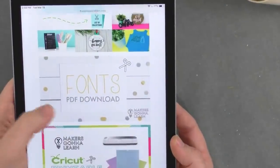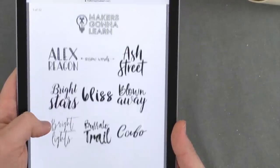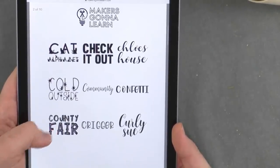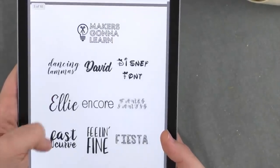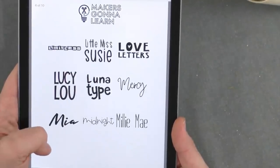You can do the same things with our fonts. You guys know how much you all love our fonts. You can see all of these different fonts here. If you're a yearly member, you need these fonts. And remember, you get the commercial license to use these on art, to do custom projects with this. So it's super, super fun.